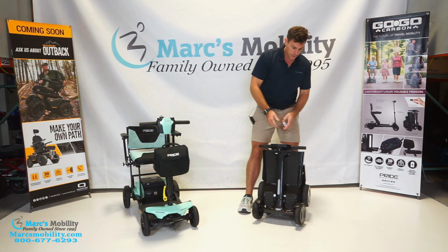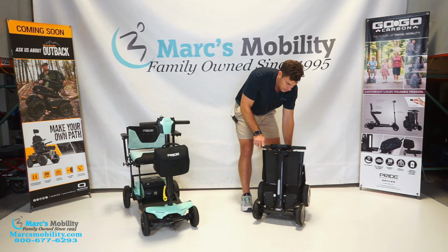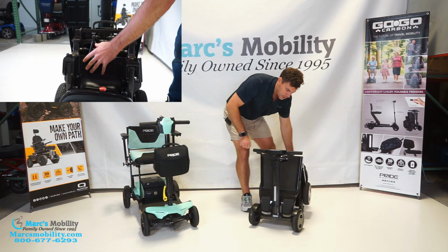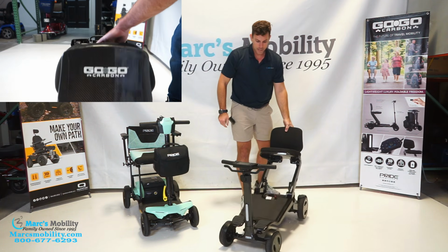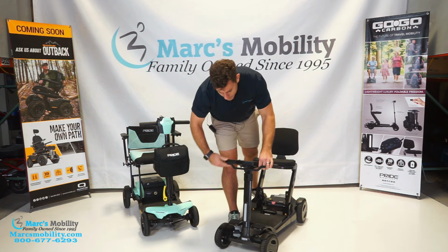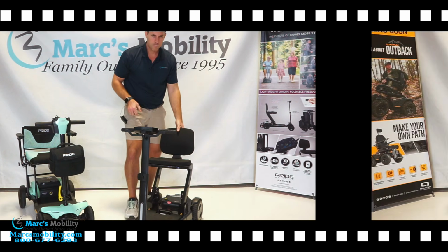And then to unfold the scooter, there is a little red tab over here that we'll show you in a video overlay. You're basically going to take that tab, and once that's clicked in, you can grab the back of the seat and basically let gravity do the work. And then from here, you're going to take your front tiller and raise it back up to whatever desired driving height you want.